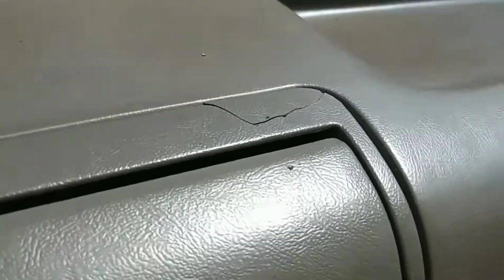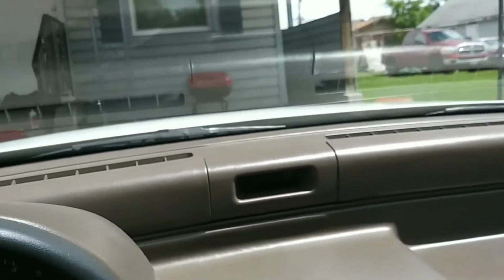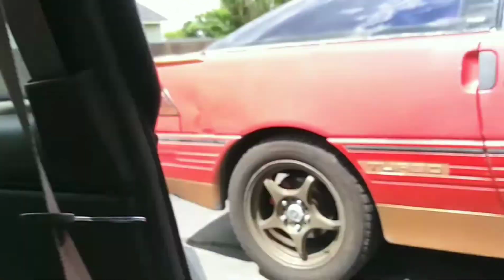Only crack is right there. But when have you ever seen an 89 Probe GT dash that wasn't cracked? Like, even that's just a spot that'll come right off. But nothing. 125,000 original miles. Headliner, everything. Door panels, seats, back seats, all perfect condition. And this cool brown color, which I am totally keeping.